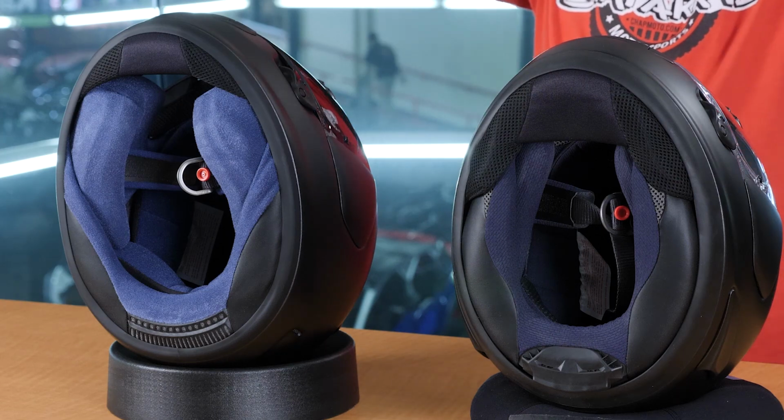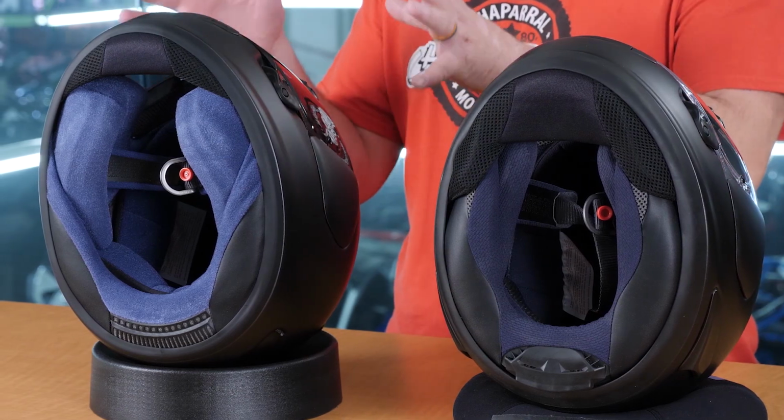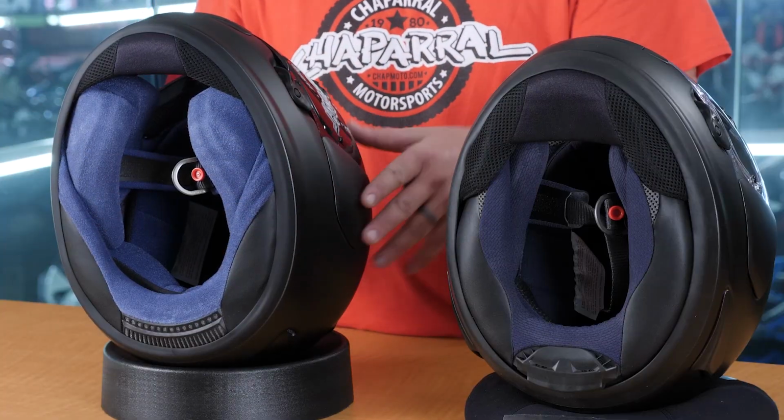When they put the helmet on, they have to really get it past the top of their head, and then it would slip on and feel perfect once it was in place. But that has now changed. Arai has listened to those suggestions, and the Regent-X solves that problem. The Regent-X is 5 millimeters wider here on each side. It's going to be 10 more millimeters of distance or space in order to be able to slide your head in.